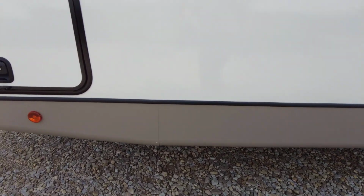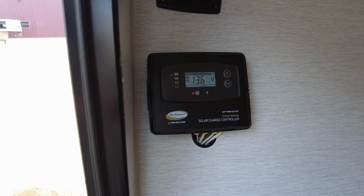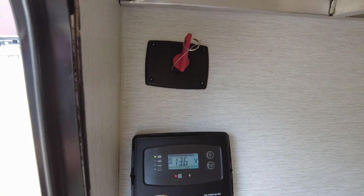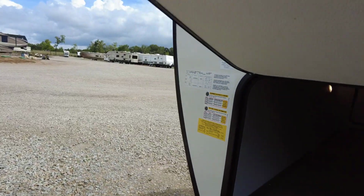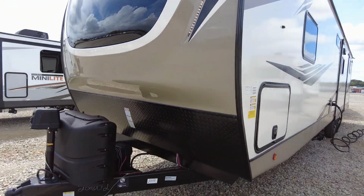Come around here a little bit further. I was mentioning that charge controller. It's actually located right here. It shows that it's pulling in a great charge, it's full, and then you also have a battery disconnect as well with the insulated baggage doors. Sweet. All right, let's go inside and check this RV out.